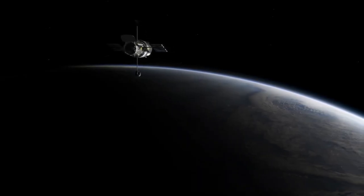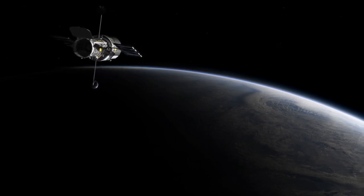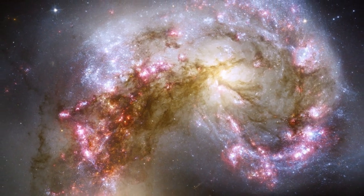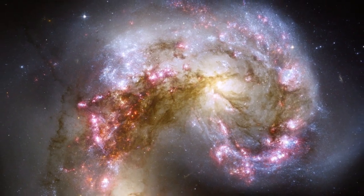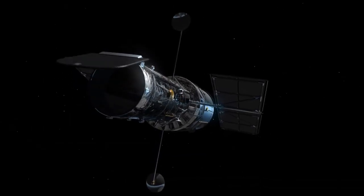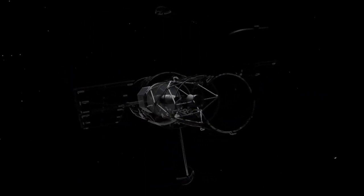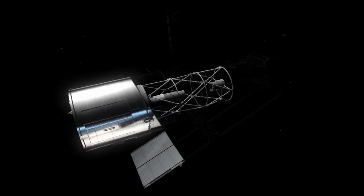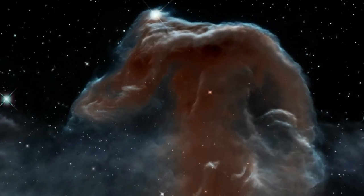The Hubble Space Telescope orbits approximately 570 kilometers above the Earth, where it observes the universe free from the obstruction of our atmosphere. For nearly three decades, Hubble has studied the universe using its 2.4-meter primary mirror and its five science instruments. They observe primarily in the ultraviolet and visible parts of the spectrum, but also have some infrared capabilities.